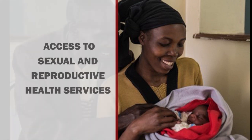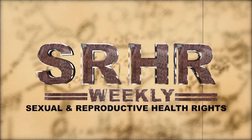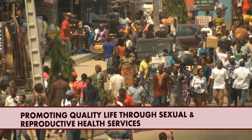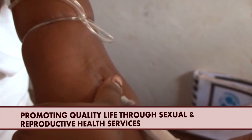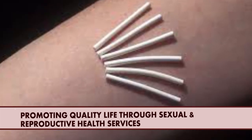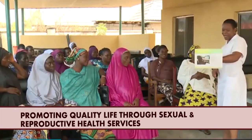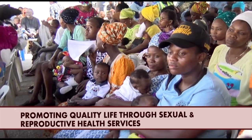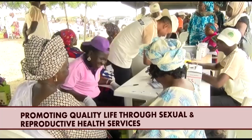This week on Sexual and Reproductive Health Rights. Sexual and reproductive health, including family planning, is critical to the fulfillment of human rights. Family planning is widely recognized as one of the most cost-effective health interventions. Decades of research have demonstrated that modest investments in family planning can save lives and dramatically improve maternal and child health. There is a growing push in the development community to reprioritize family planning because of the cross-cutting role it plays in achieving broader development goals, including the Millennium Development Goals and poverty reduction.